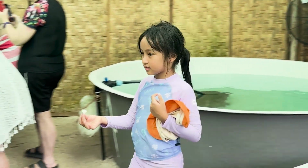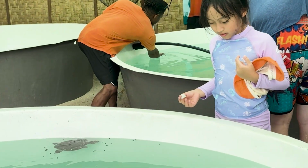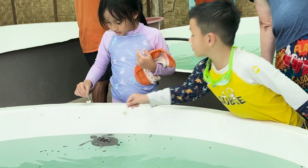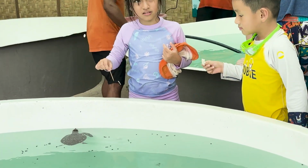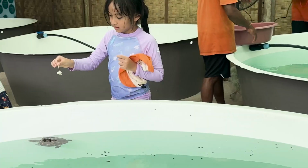Even though the journey to the ocean is dangerous, it's important for the turtles. It gives them the best chance to grow up and have their own babies one day. The turtle nursery helps by making sure as many baby turtles as possible make it to the ocean. It's like giving them a head start in life.